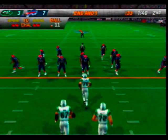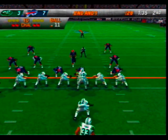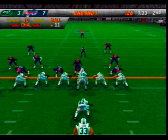Ball on their own 11. Ball on the 11-yard line. The backs are lined up in an eye. One of us will make a play.